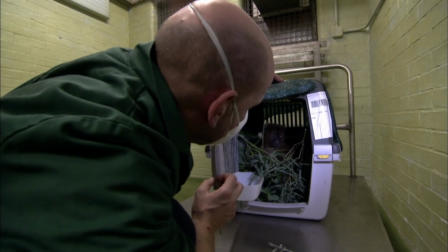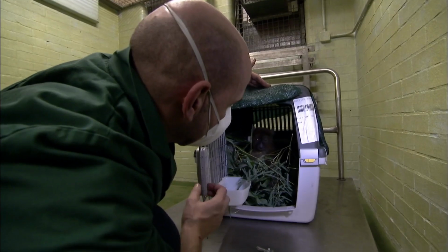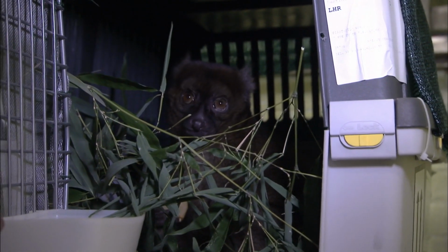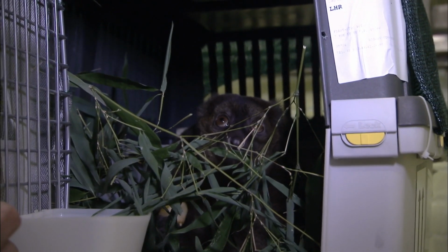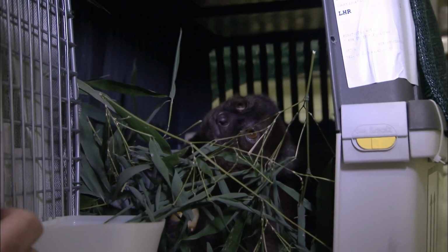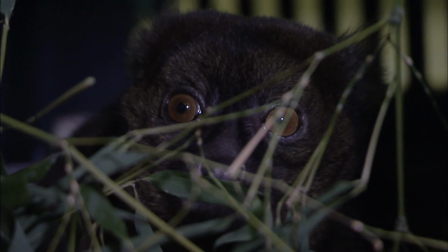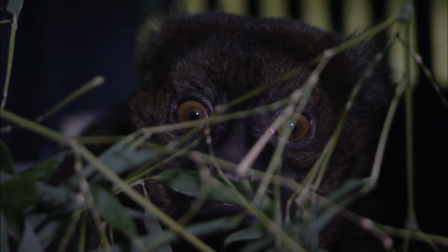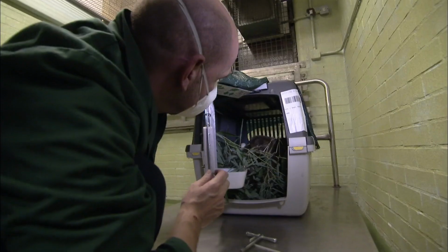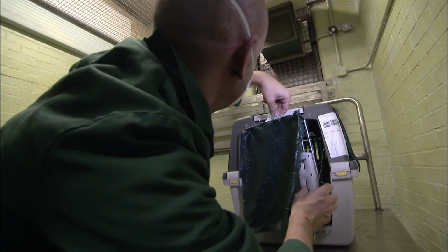He's got some food, so I'm not going to bother giving him anything. Obviously, he's quite a specialised feeder. He's as curious about Stewart as Stewart is about him. Probably one of the rarest lemurs. Look at you. Having a good old look round. He's one of only 250 left. You all right, Ed? He'll be a big attraction at the zoo he's heading for.